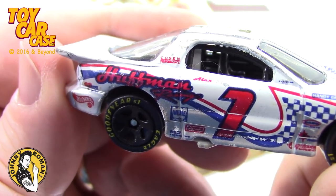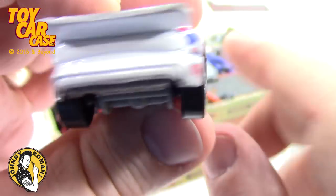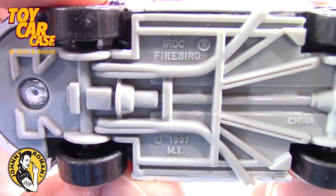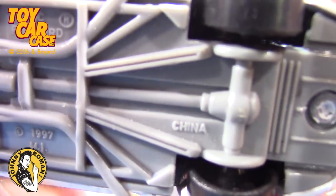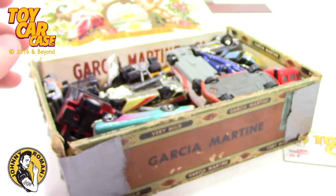Oh, what is that? Huffman Number One. Racing, looking like a racing champion. IROC Firebird, made in China. Oh, is that sweet or what?